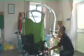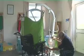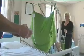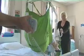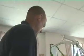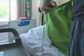Our focus this year in our moving and handling refresher training is about the equipment that is available now, to make sure that everybody knows what is available, how to use it. 2 years ago we had a specialist group of beds that we had to sort of look out for, so now we've got a lot more beds.